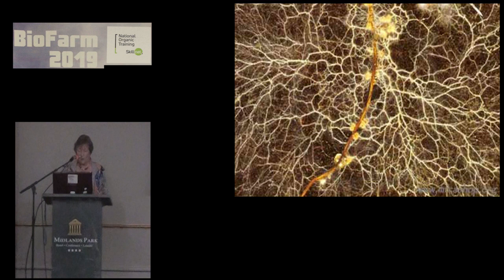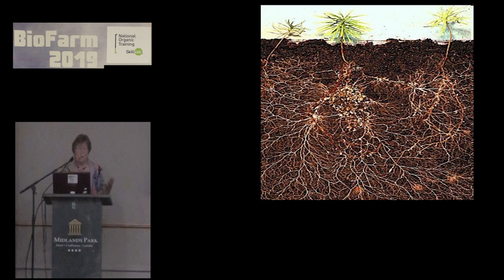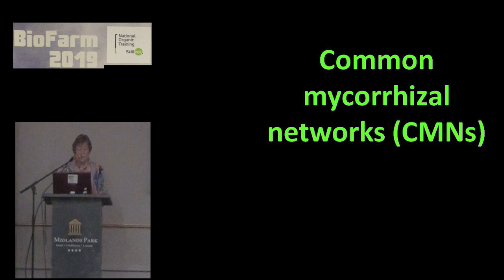Now the other thing about fungal mycelium is that it will connect plants. So here we have three little pine seedlings, and they're all connected by what we call the mycorrhizal highway, or the common mycorrhizal network. If you Google common mycorrhizal networks, you'll find lots of scientific research that's been done on this subject.